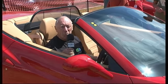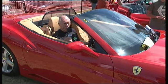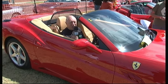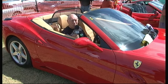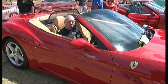Well, here we are at the Torquay Motor Show 2012. It's happening after two years of disappointment, and here I am in a Ferrari. I feel a bit like Tom Selleck, but look nothing like Magnum PI, I'm afraid. We're going to have a look around here, and we're going to talk to some of the celebrities here, including the president of the Torquay Rotary Club, Rob Harris.